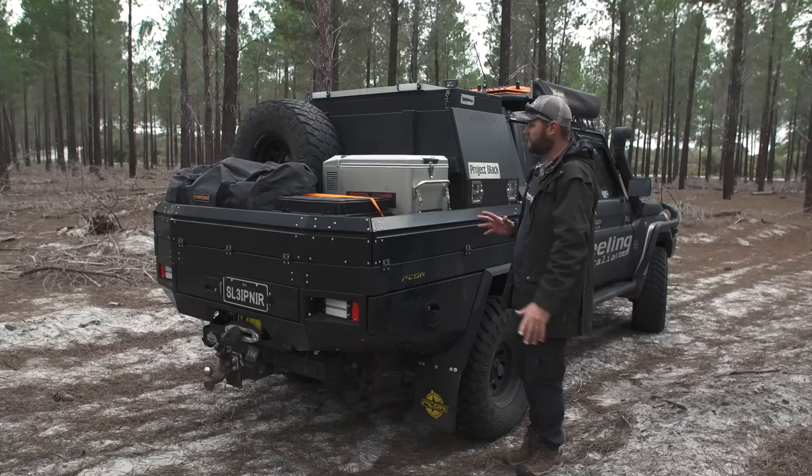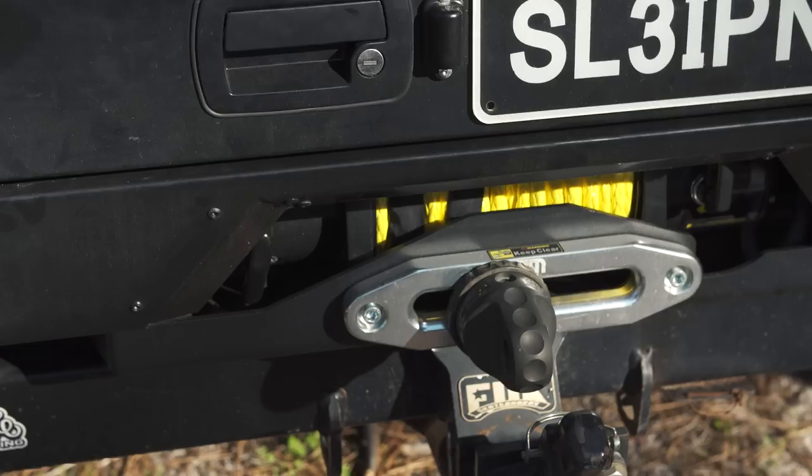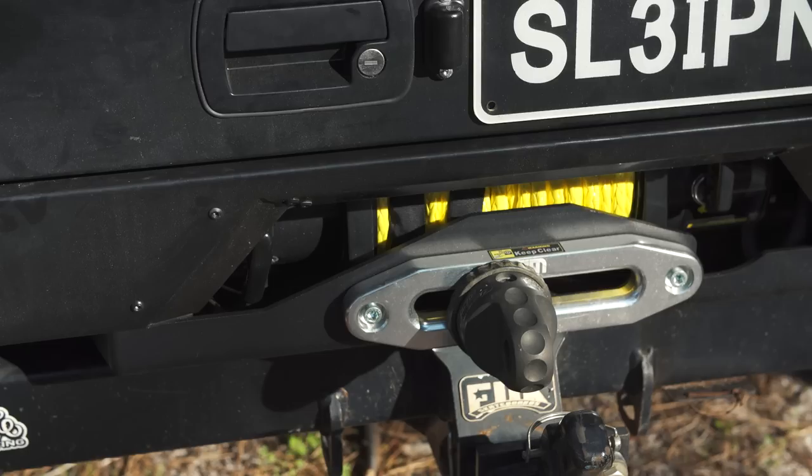So there are some other subtle changes I might do. I do like the mud flaps, but I may make that in silver just to tie in with the rest of the vehicle. This I'll of course leave, because I actually like that look there with the yellow. It's got the winch on the back as well. Do you need a rear winch? Nah, you don't need a rear winch. That's there because it can be there.